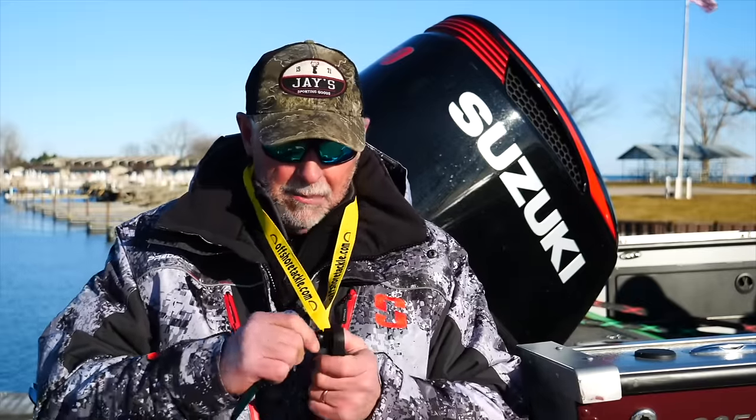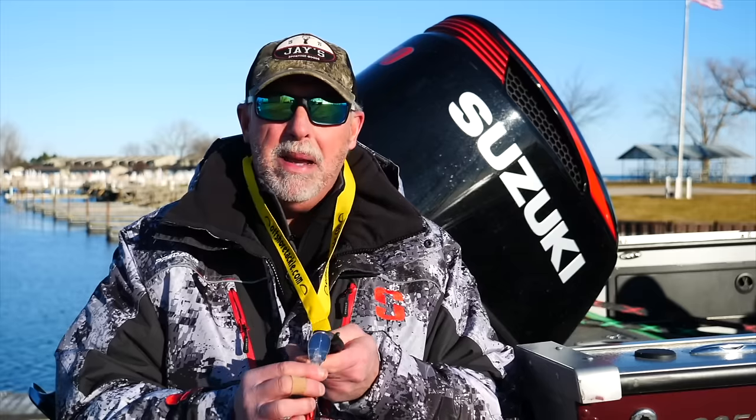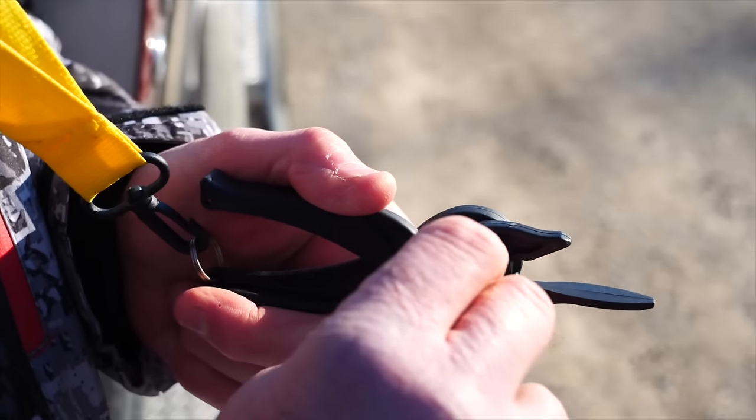Now I can change that by either tightening it to make a bigger adjustment or loosening it to make a smaller adjustment. The beauty of this is that I can tune any crankbait from a large musky style crankbait all the way down to small ones that you would use for crappie and pan fishing. So once I've made my adjustment, I'm going to tie it on my fishing pole, throw it out, reel it in and see what's happening.